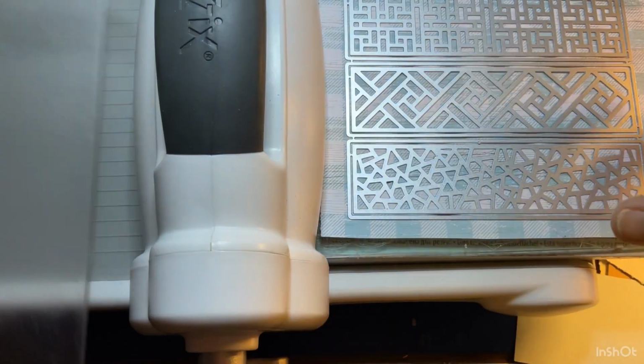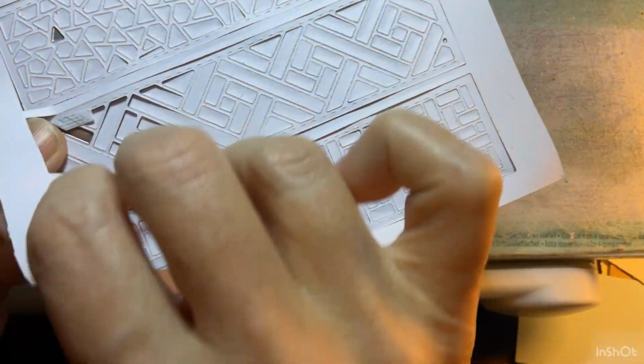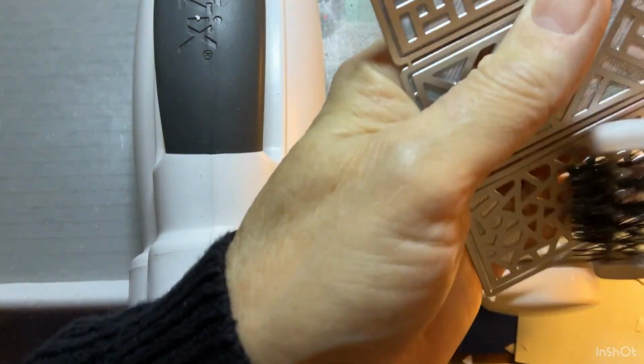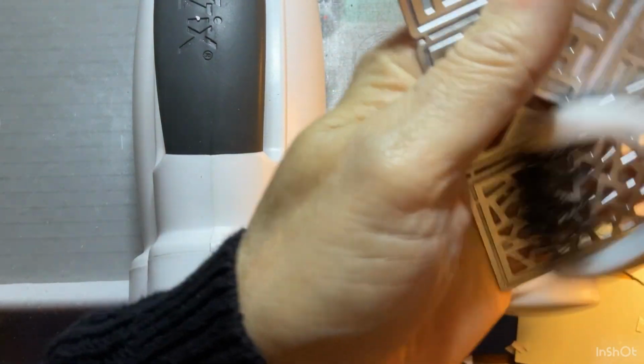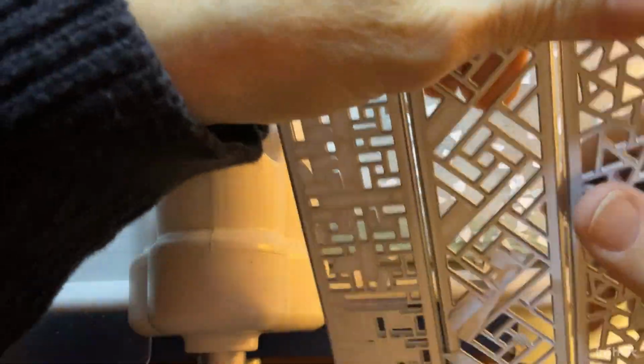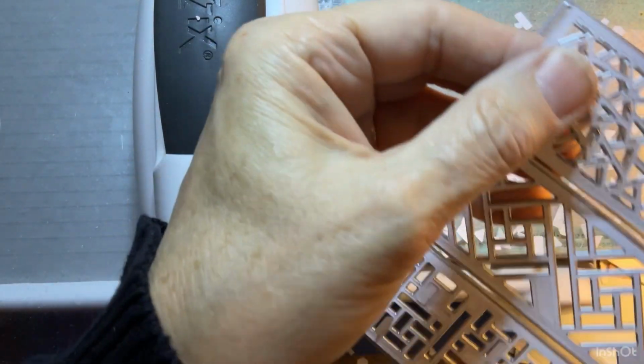Let's just see what we can see. Get the frilly dilly brush. Oh boy. If you want to create a mess, this is the die cut. Where's my paper?